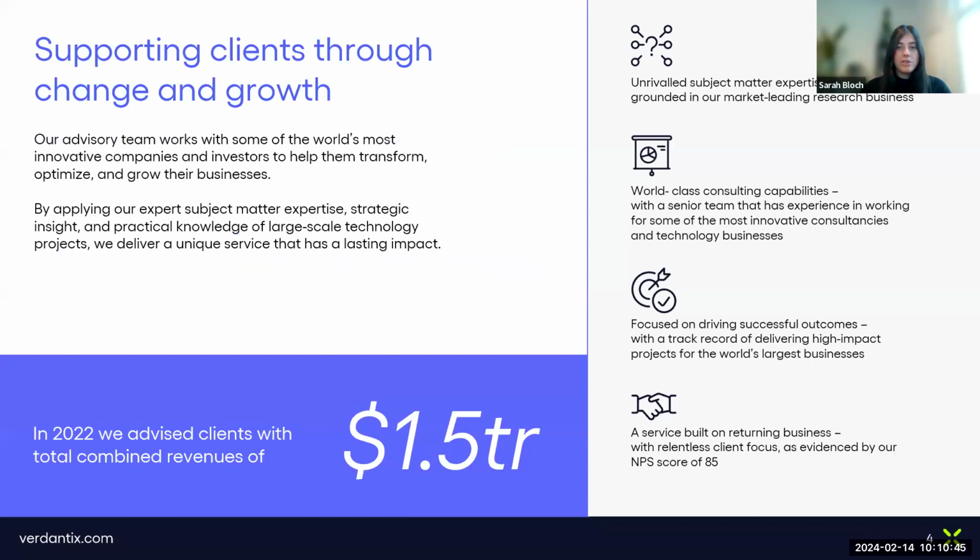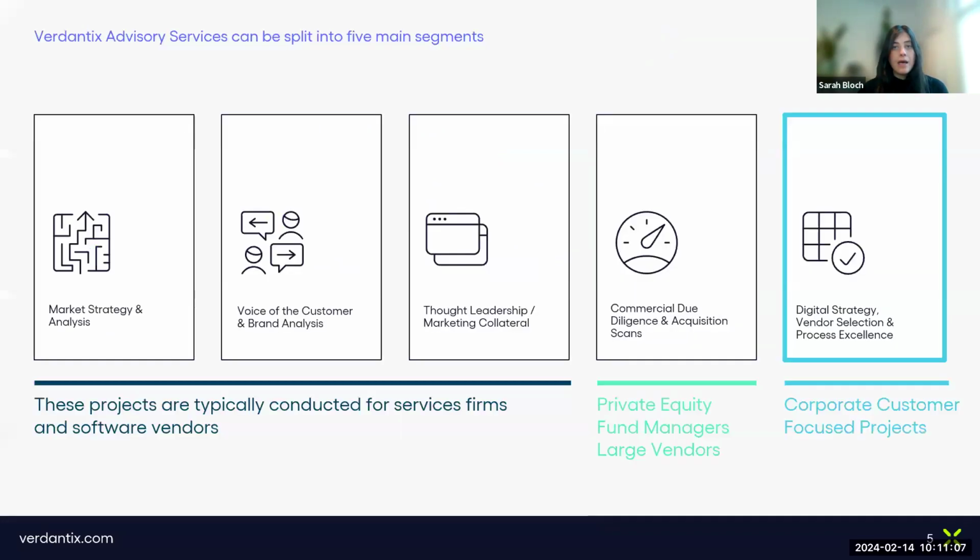Working in the advisory services practice at Verdantix, we leverage our extensive research and expert subject matter expertise to deliver bespoke consulting engagements for our clients, where we focus on delivering actionable insights and accelerating the business impact of digital initiatives. Our advisory services can be split into 5 main segments. We support services firms and large technology vendors with market strategy and analyses, voice of the customer assessments, and thought leadership projects. We provide CDD and acquisition scans to investors and large vendors. And finally, we support corporates and technology buyers with digital strategy, vendor selection, and process excellence projects.